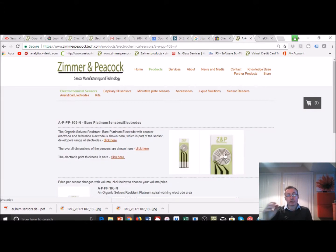Effectively, these spirals are two parallel electrodes that have been wrapped up together. So you're asking the question, what's the impedance, resistance, or conductivity between those two electrodes, and does that change as a function of time as the engine oil wears and the engine wears? Can I see that change? I strongly suspect the answer is yes.